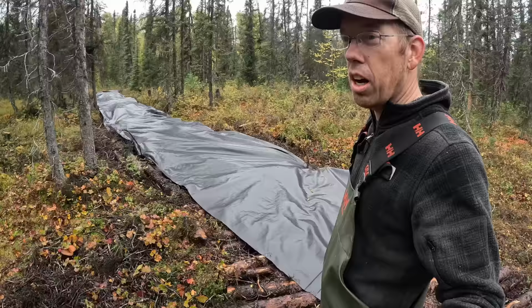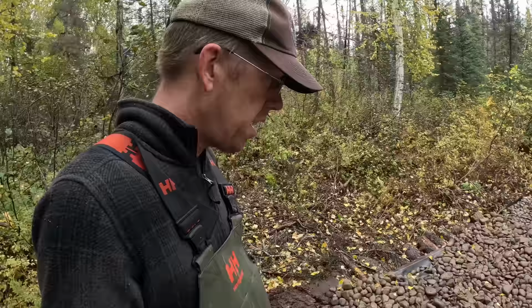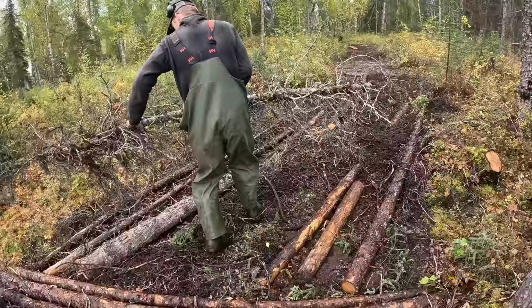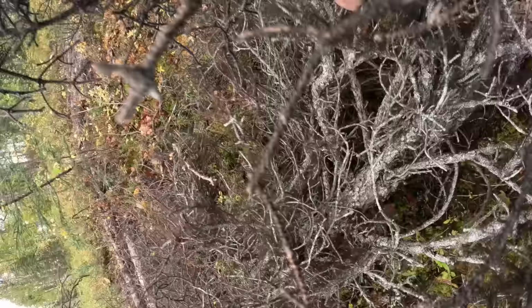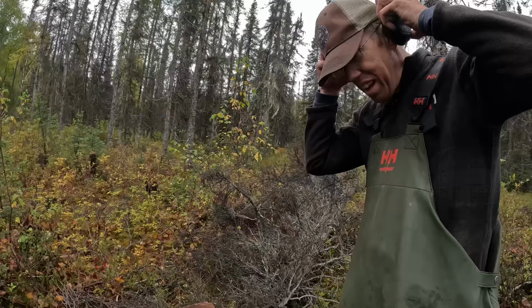One roll down, two to go. See how things are going on the other end. Hey, things are moving along right on schedule. That means they're going better than expected. Oh, there goes my tripod. I think I smoked my tripod on that one.